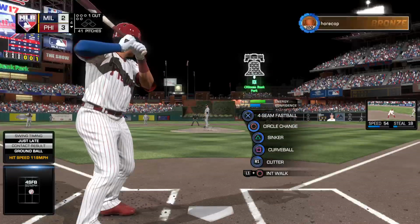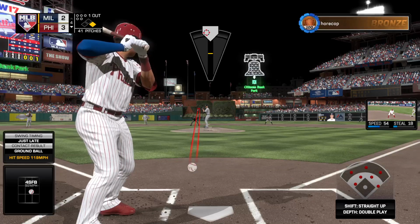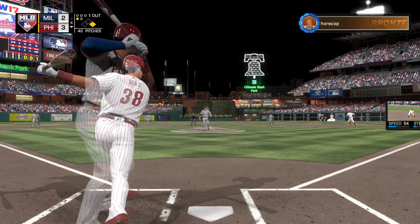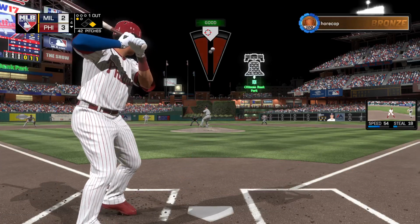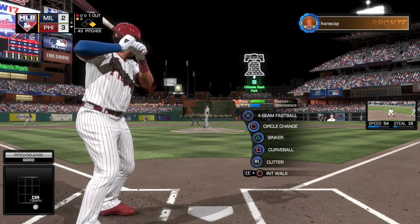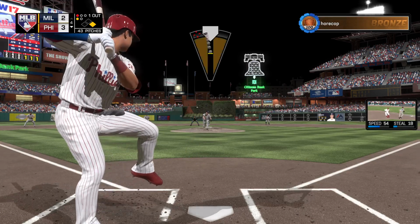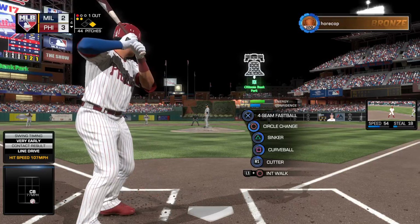Digging in, Aledmys Diaz. Flied out in his first at-bat, so make him 0 for 1 so far. And this is fouled back and out of play. We're in the 4th. 3-2 is our score. Took something off there, but it misses. Ball 1. Turned on that one and crushed it. Just pulled it a little foul.